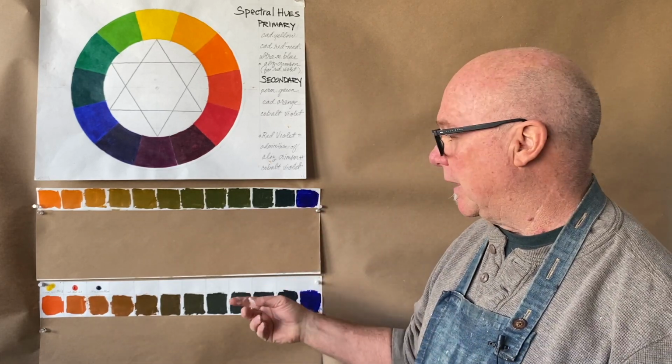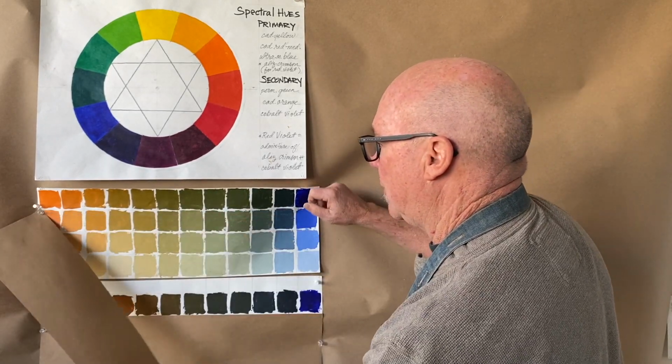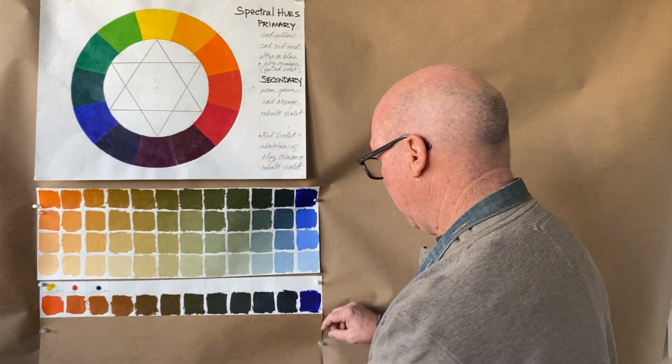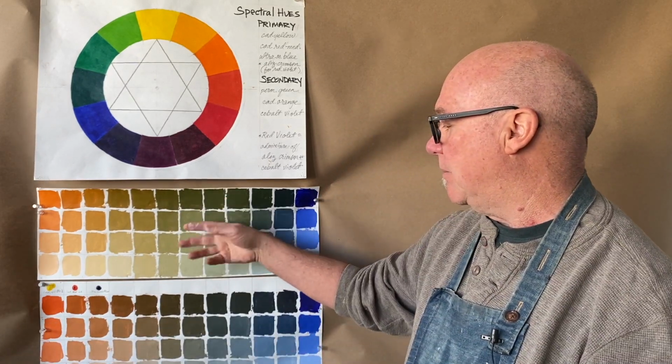There's no great one. And then if I add white to these admixtures, you'll see that I get a very rich family of color by just adding white. The same thing is true down here. That's why I'm showing you this. And so by adding white to these admixtures, you're going to get a remarkable family of colors.